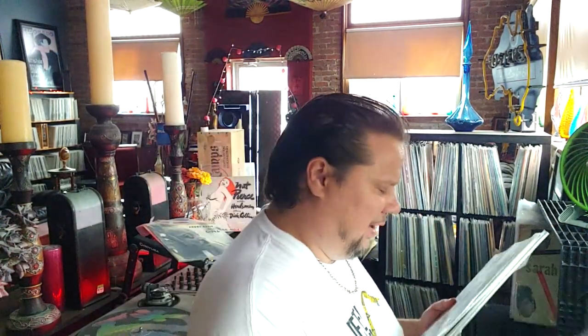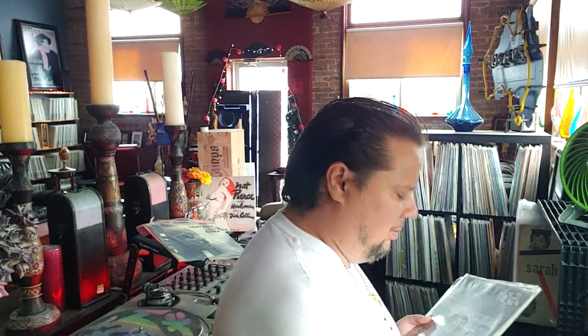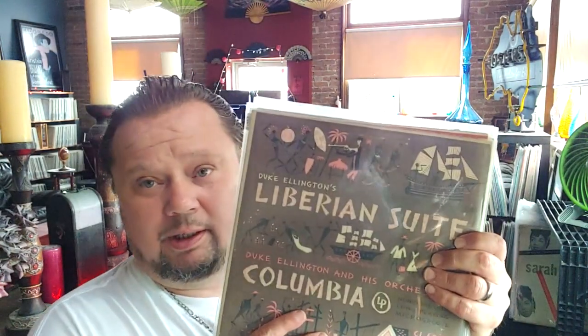And again, if you're in most of the country, oh my God, there's an Ellington 10-inch here on Columbia. I'm going to grab this, $3. You'd have been ecstatic to find that. In a more serious vein, Columbia does issue the Liberian Suite, and it's a master work.